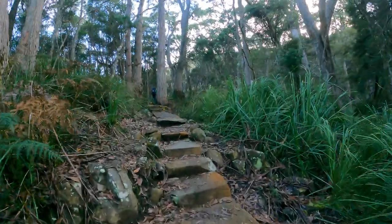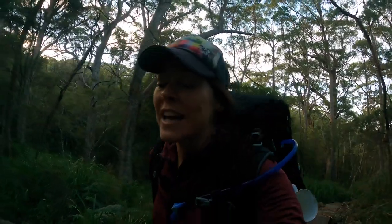Go, the steps. Up, up, up. So we have about 260 meters to go up in 2.2 kilometers. It's actually a really nice incline for the distance that it is. We're just going to take our time and enjoy it and just take in everything. There's no need to rush.